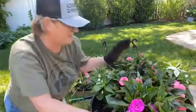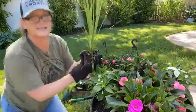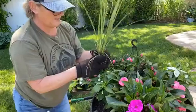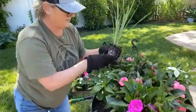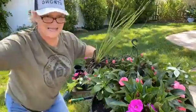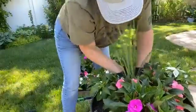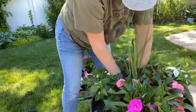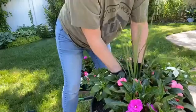I didn't have everything that I needed when I put these in the pot, so I just got back from getting some more things. I'm putting my spikes in. I am sure that these are not the proper horticultural name, whatever that is, but I call them spikes because these again get big. So I'm just gonna put this right in the middle of this. I sort of made a little hole in there. Again, I'm doing it backwards because I didn't have everything I needed when I planted these the other day.